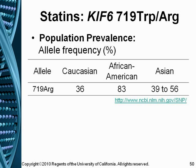Here's another teaching point that you can point out. That is that very often there are racial differences in the prevalence of various alleles, and you saw this also during the warfarin discussion. And this may explain racial differences in disease prevalence or response to medication. So in this case, African Americans have the highest prevalence of the ARG allele, so it could potentially explain the more severe sequelae that occur in African Americans who have coronary heart disease.